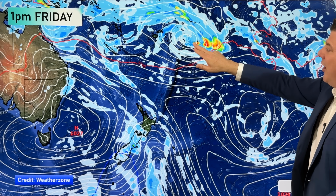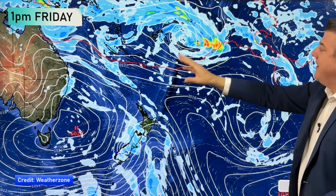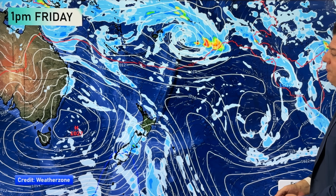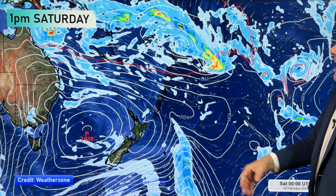And you can see that large low up around Tonga, stretching up to Samoa, stretching over to Fiji. So that's quite a large low pressure zone on Friday. But when you look at Saturday's map, there's this low pressure zone, a couple of them next to it, another one out here near Vanuatu, and a new one developing over the Coral Sea. That one should also be worth keeping an eye on.